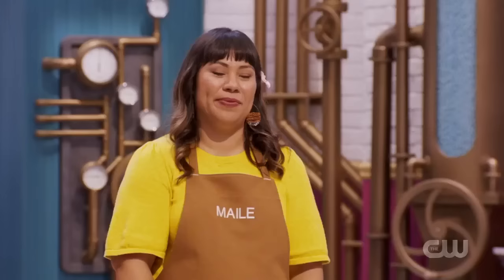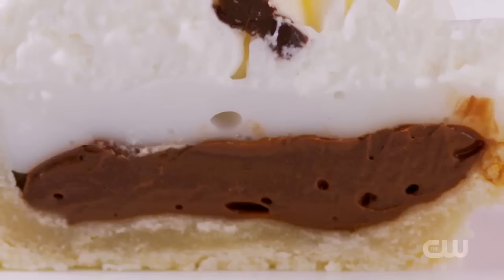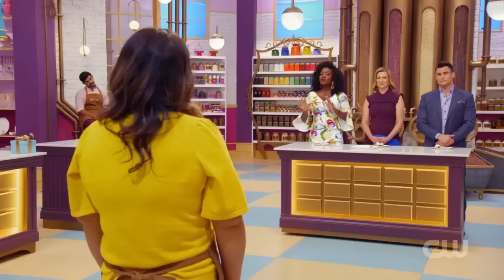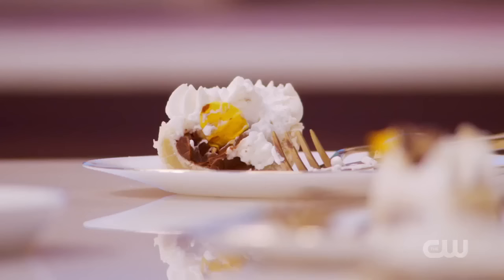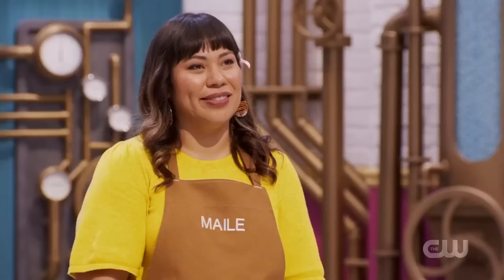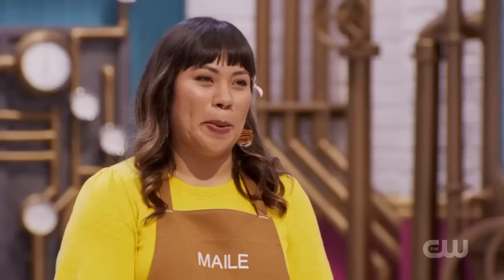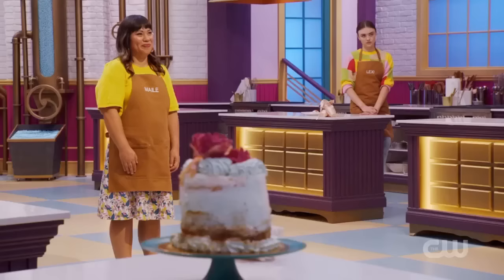Miley. Your chocolate ganache was on point, and you definitely know how to make a coconut caramel. In terms of the balance of flavor, if I were to describe it all in one word, I would say mild. However, my main concern is your pie crust, which is underbaked. Miley, thank you very much. You can head back. Thank you.